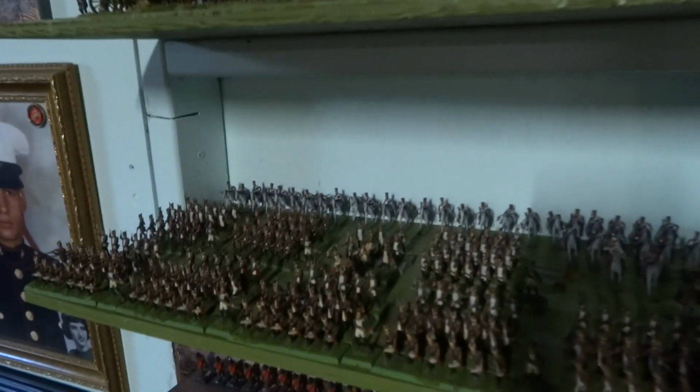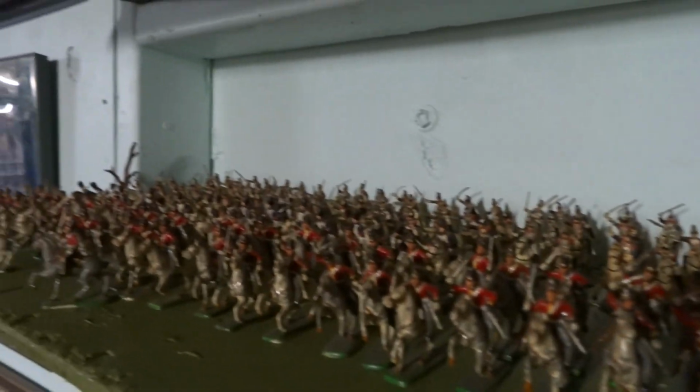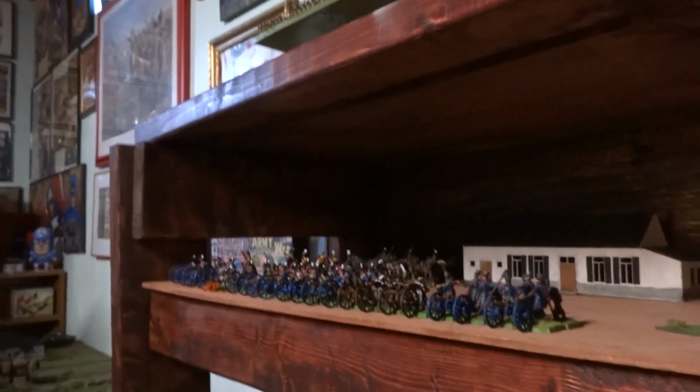So that right there's all my broken down Napoleonics, which I finally got them. These are the 1/72nds up on the shelves. So they're off the table and on the shelves. Up here, I believe, are the Belgians that I just based. So they need to be painted, and I will do some touch-ups when I can. I'm just trying to get everything organized now.